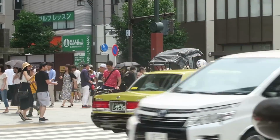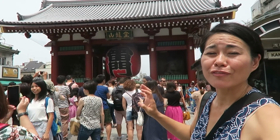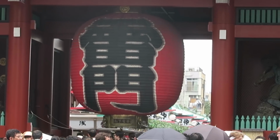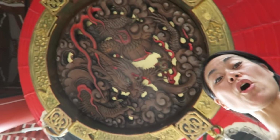They look like male horses or mares. The legs are long, sturdy, and strong. This is the entrance for Sensoji. You'll see this huge lantern here with guardians flanking the side. Remember to always look up.